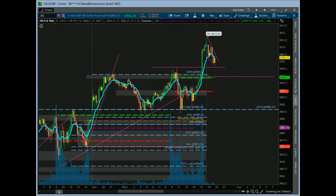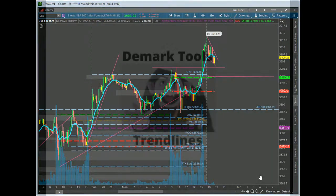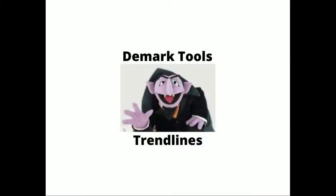So let's get into the topic. So this week we're talking about Demark tools. Today we're going to be talking about Demark trend lines. The trend lines are the easy part, right? In fact, it's all pretty easy because it's all done for you, except the trend lines. And there's probably some tools out there that automatically do that.